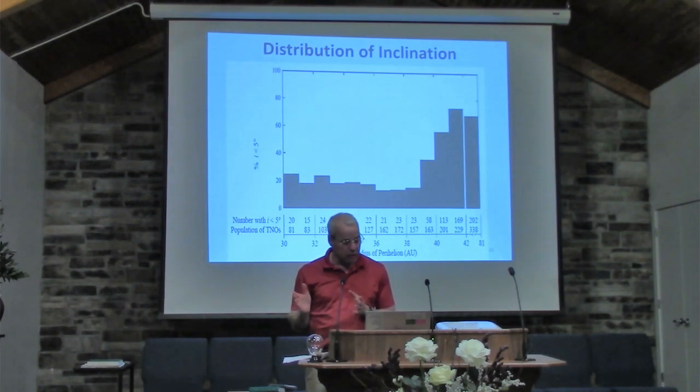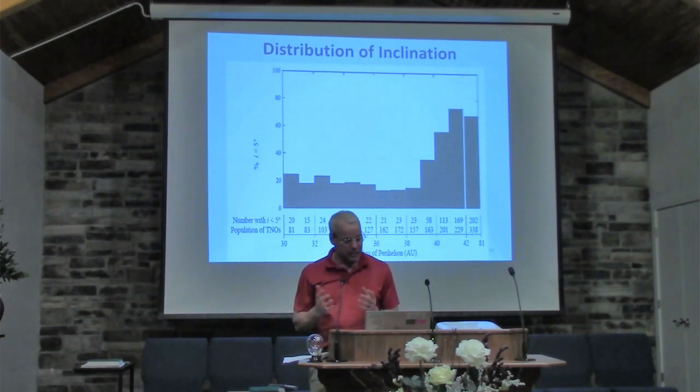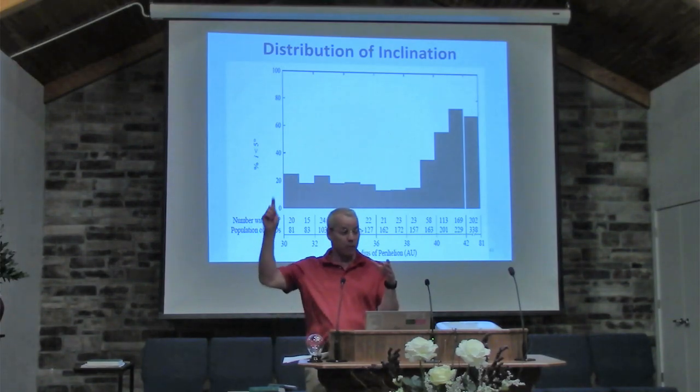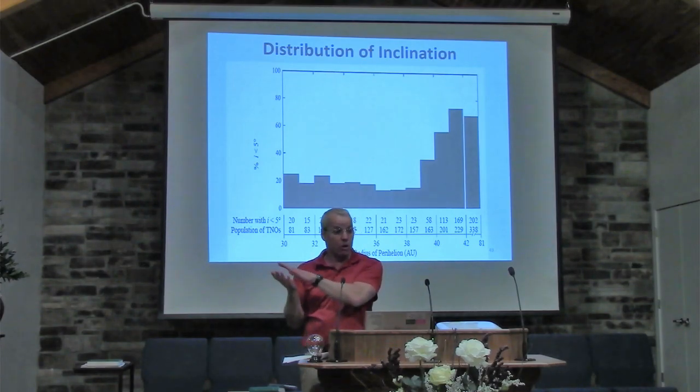But when you get further out, beyond, say, 40 astronomical units, it's like 60 to 75% of them lie close to the plane of the ecliptic and have an inclination less than 5 degrees. Again, those that move the fastest were less likely to be flown above or below the plane of the ecliptic, so they still have a small inclination.